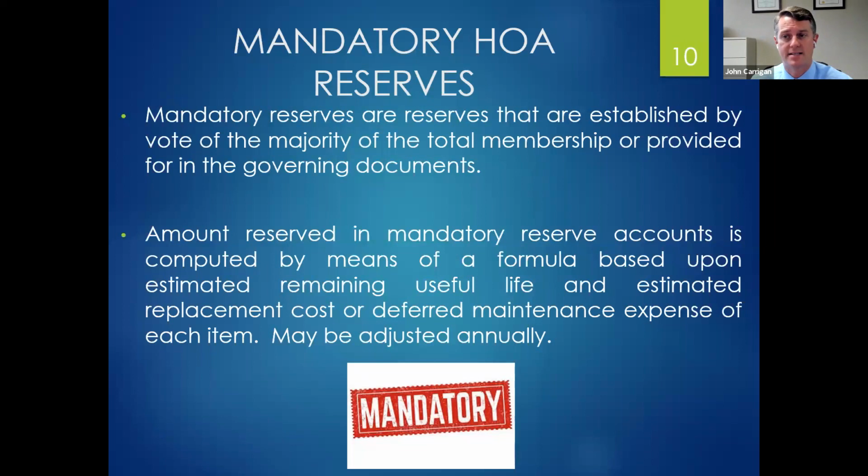So the way I assess it, if a new client comes to me and says, John, do we have mandatory reserves, which have certain requirements for funding, or do we have voluntary reserves, which have more flexibility as far as funding and what categories there are? I always go ahead and look at their governing documents. Generally, it's in the declaration or the bylaws, but it will talk about reserves and not the board may reserve, the board shall reserve. And if there's that will, shall language, you have mandatory reserves.